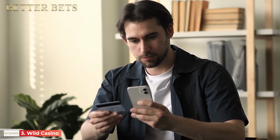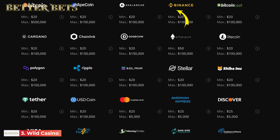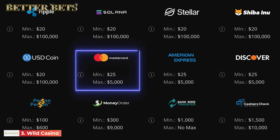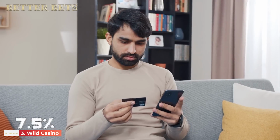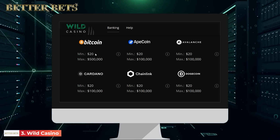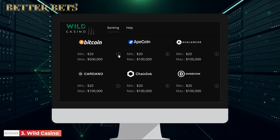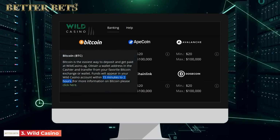Banking on Wild Casino is pretty flexible. Make deposits with Bitcoin, ApeCoin, Avalanche, Binance, MasterCard, Visa, American Express, and many more options. The minimum you can deposit with your MasterCard is $25, while the max is $5,000. Also, note that a 7.5% processing fee applies to your debit card transactions. However, you can deposit a minimum of $20 and up to $500,000 worth of Bitcoin with zero charges. Bitcoin deposits reflect in your casino account within 15 minutes to 2 hours of making the payment.